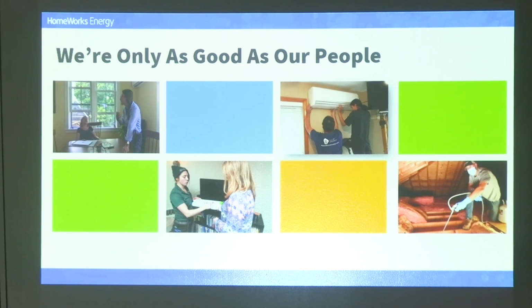So all my tenants have the air source heat pumps, the mini splits, to heat and cool their home. One unit has seven, one has four, one has three. So I have a lot.